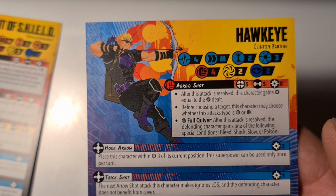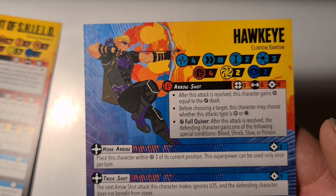Okay. His first strike, which is his only strike, is arrow shot. It's got a range of 5. It does 5 damage and costs no power, which is pretty awesome because it can shoot literally across the battlefield. After this attack is resolved, the character gains power equal to damage dealt. Before choosing a target, this character may choose what attack it's doing, whether it's physical or energy. And for a wild, he has full quiver, which is after this attack is resolved, the defending character gains one of the special conditions, so bleed, shock, poison, or slow. I think that's what the red token was. I think that might be slow.